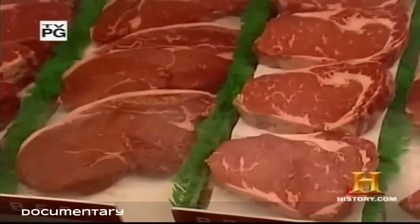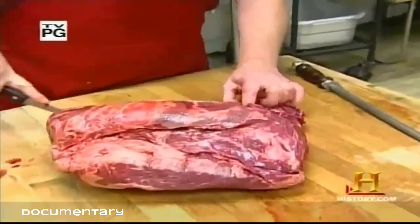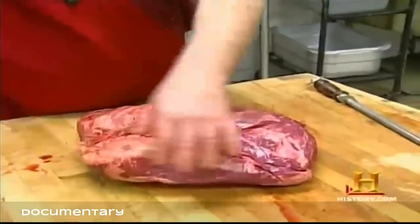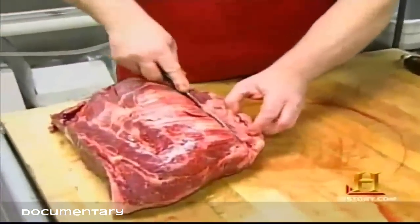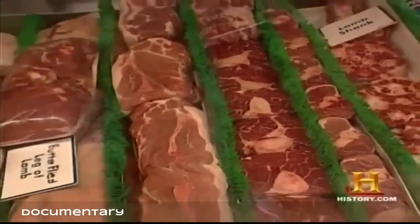At Huntington Meats in Los Angeles, the skills of the old-fashioned butcher are still in demand. This is the boneless chuck roast. I'm going to trim it and split it. Here, you can get whatever you'd like. In a supermarket, they tend to be price conscious because they have to compete with other supermarkets. I don't really have to compete with anybody because of the quality that I have.